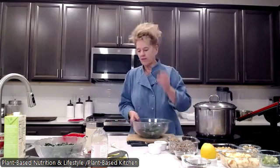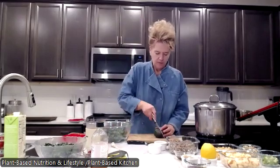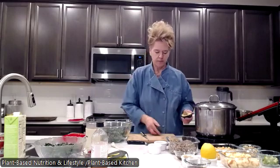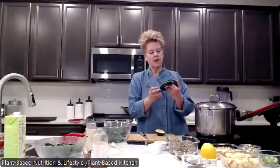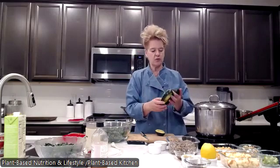So what we're going to do is we're going to use half of an avocado. And then I'll show you what this little tool is, if you haven't seen one before. So this is my Avo Saver, AVOSAVER. Got them off of Amazon. So like under $10 for 2.